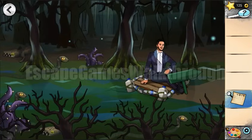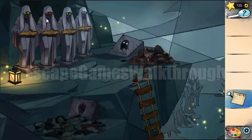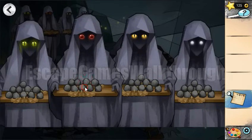Okay, let's sail back. And we have collected 6 beds. So the statue with the eyes of a bed needs to have 6 stones. 1, 2, 3, 4, 5, 6. Okay, 6 stones now. So for the next, let's choose the one with the eyes of a snake.